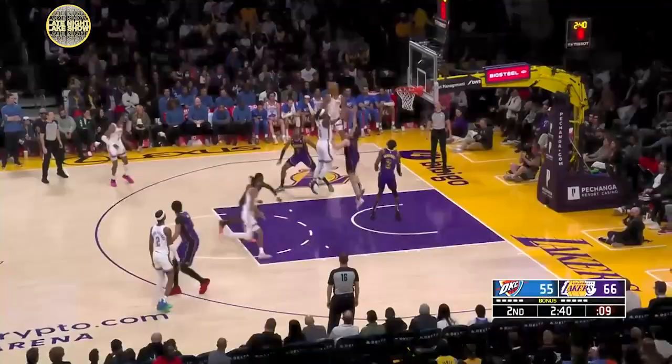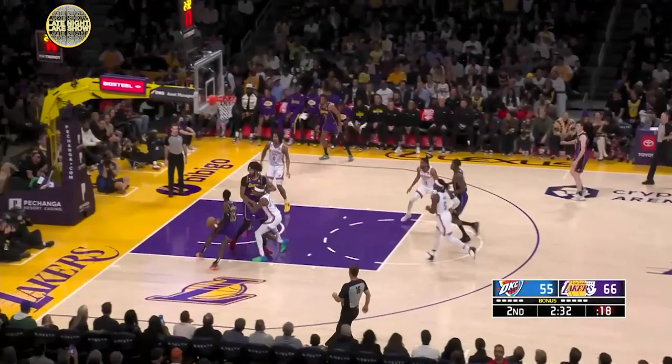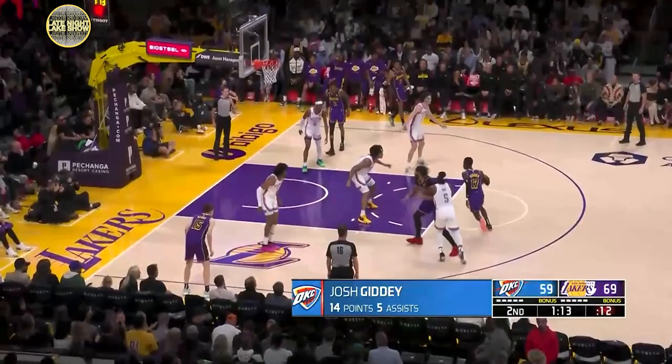Lou Dort. Dort indeed did not draw iron. Vanderbilt gets it to Schröder. Here come the Lakers. Chance for a little bit of a mini break. Schröder goes around the pick by AD. A pick down right on the block. 14 points for Giddey. He and SGA, the two in double figures for the Thunder. Schröder is alone at the free throw line and scores.